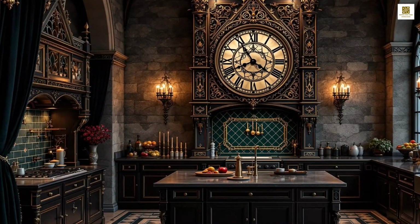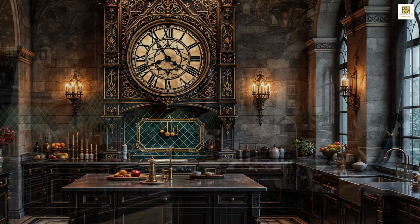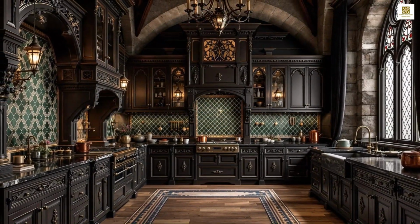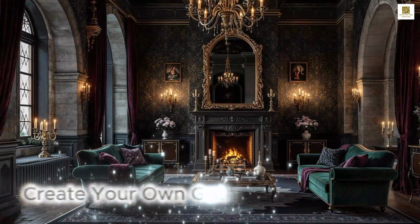And finally, don't forget about the little details. Vintage canisters, antique cutting boards, and maybe even a Gothic-inspired clock on the wall can all help to create a cohesive and stylish space. Remember, a Gothic chic kitchen is all about creating a sense of history, drama, and a little bit of mystery.